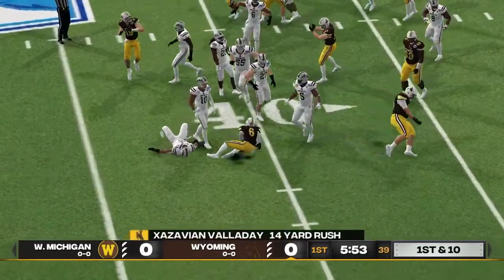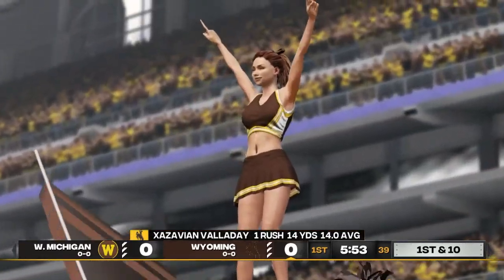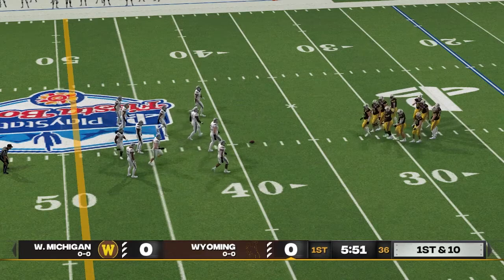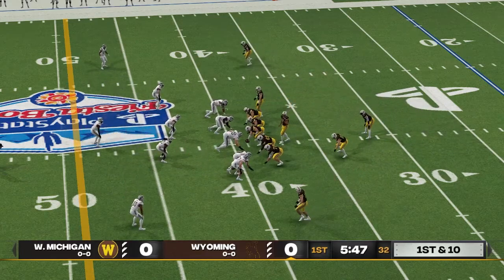Gains his way to the 39-yard line. Did you see how much space there was for that tailback up front? You better be thanking his offensive lineman for that. From their own 39-yard line, it's first down.